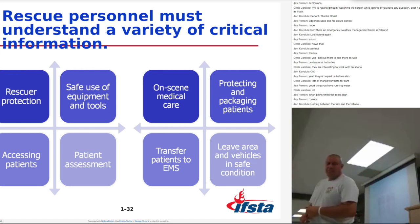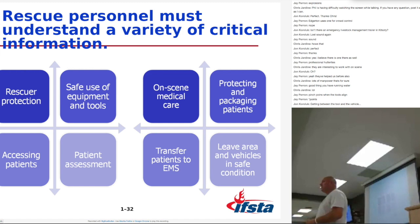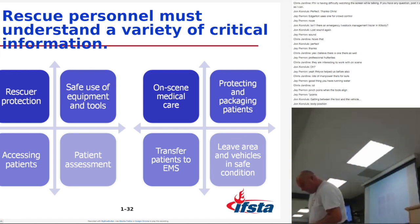What else was there? John was just saying getting between the tool and the vehicle. Yeah, body positioning. The last thing we want is WCB claims. Just because we're volunteers doesn't mean we can't have WCBs. Make sure you don't send the shorty to go get your big heavy tools out of the rescue truck so that they pull something.